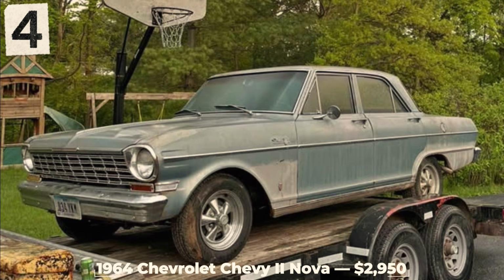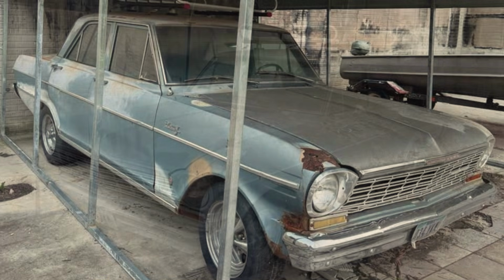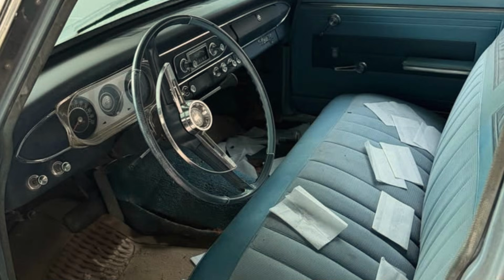Number 4. 1964 Chevrolet Chevy II Nova, $2,950 in Waterloo, Iowa. Available for $2,950 in Waterloo, Iowa, this 1964 Chevrolet Chevy II Nova is described as an original car that was last running about a year ago.